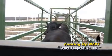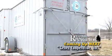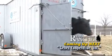Chute side service with Genex Cooperative Incorporated. That's next on The American Rancher.